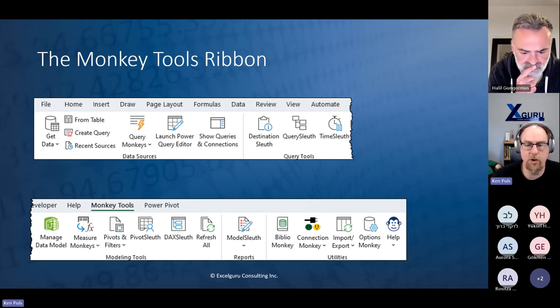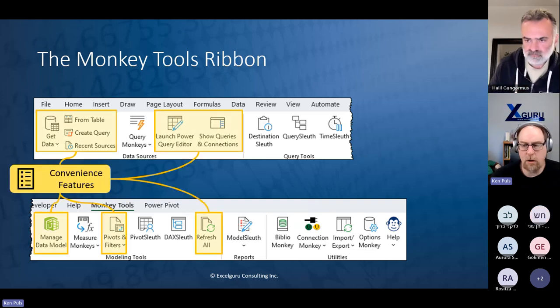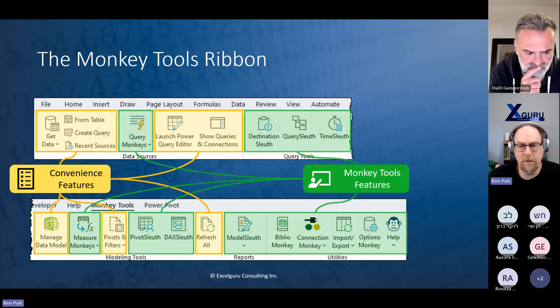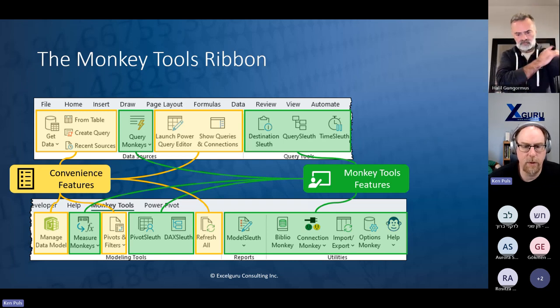It is divided into 2 general categories of buttons. We have what we call convenience features. You can look at these as buttons that Ken stole from other ribbon tabs and put them on one tab so I don't have to flip back and forth as much. So these are default native Excel feature sets that you actually have behind these buttons. Everything else is a Monkey Tools feature that I have specifically written and coded to do specific things.